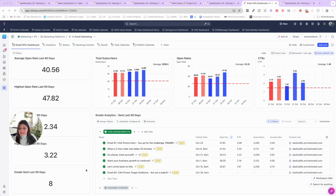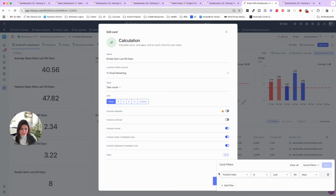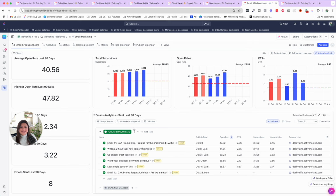And then you can even see how many emails, so task count, were sent in the last 90 days, meaning that the publish date is the last 90 days. So maybe your KPI is, yes, we want to improve our email opens and clicks, but we also want to actually double our output. Then you're able to see those things here as well. And lastly, you can also see email analytics sent last 90 days, where this is actually showing the subject line, when it was published, and then you can sort it by, okay, this was the highest one.